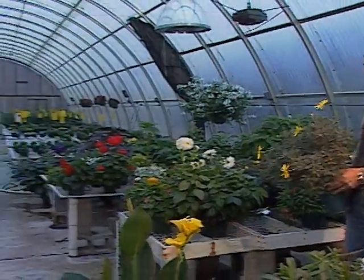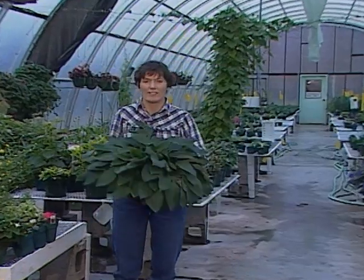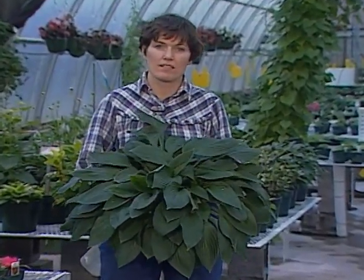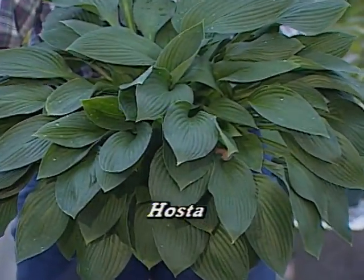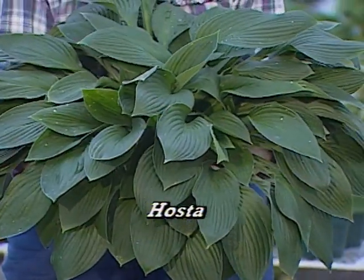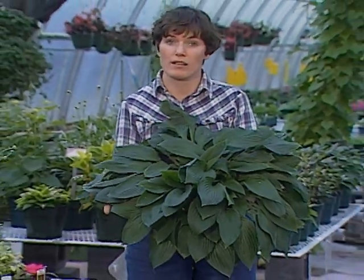I think Sue has some really nice plants also for shady locations. Yes, I think one of the queens of shade growing beds would be the Hosta. Now, Hosta is a perennial plant grown for its foliage. Some people also call it plantain lily. It has a beautiful spike of either white or lavender flowers later in the summer, but mostly it's grown for its foliage. Now, there are many forms of Hosta available.